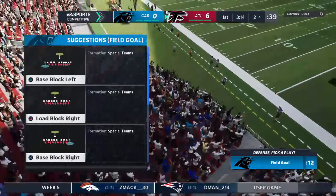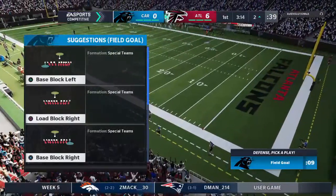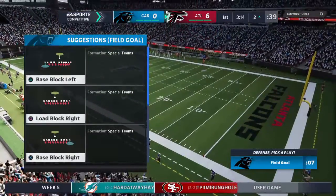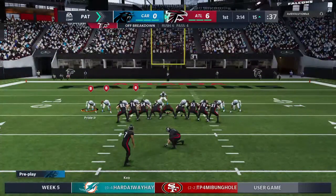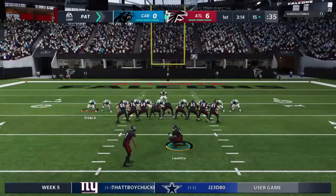And the Falcons take it all the way down the field and score on the opening drive. A long opening drive, but a very successful opening drive. We call that methodical, I guess, when it takes that many plays.